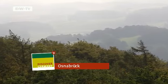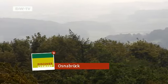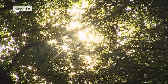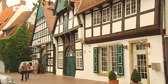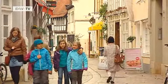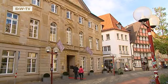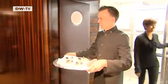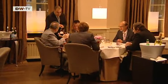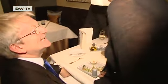Our next stop in today's culinary tour is Osnabrück, on the edge of the Teutoburg forest. It's a romantic town characterised by historic half-timbered houses. Tucked away in its historic centre is the restaurant La Vie, which was recently awarded its 3rd Michelin star. Here, visitors can learn how to make gourmet dishes at seminars organised by the restaurant.